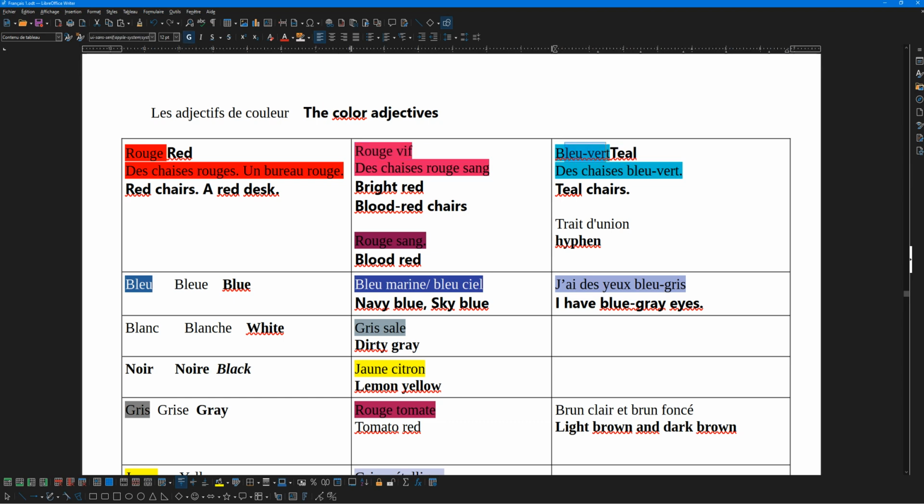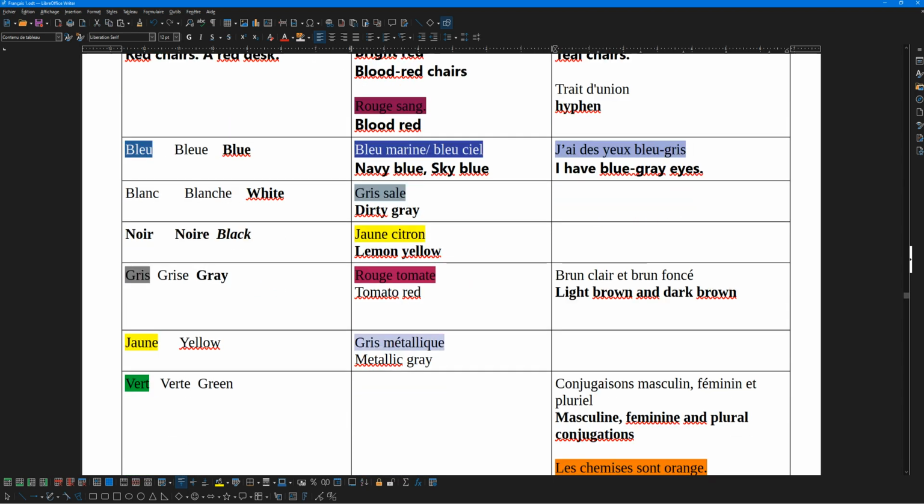Teal, bleu vert, des chaises bleu vert, and not bleu verte. In this other example we take two basic colors together and we put a hyphen between them, un trait d'union in French. Navy blue, bleu marine, sky blue, bleu ciel. I can say des chaises bleu ciel, des chaises bleu marine, with no conjugaison.